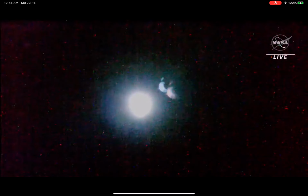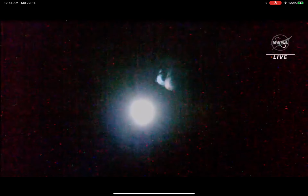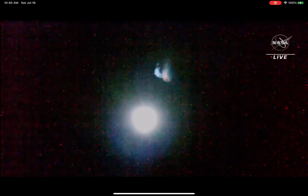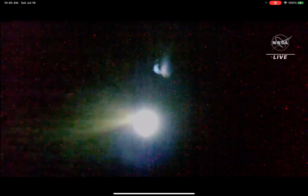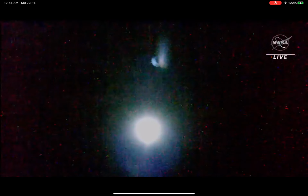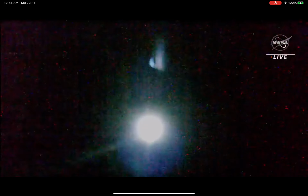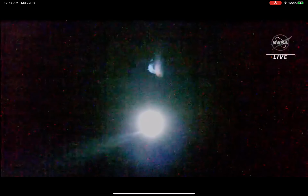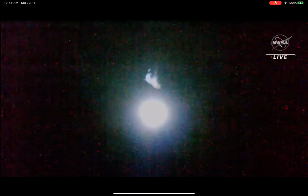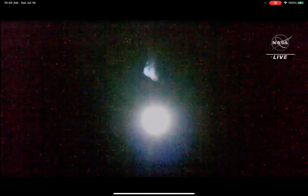We're about to cross into an orbital daytime, so you'll start seeing the views of the Dragon spacecraft itself as well as the views behind it getting a little bit brighter. Right now the space station is right over the center of the Pacific Ocean, about 260 statute miles up. It's hugging the terminator line, which is cutting right down the middle of the Pacific Ocean. So we'll start seeing some views of the Pacific Ocean, perhaps some cloud coverage very shortly.